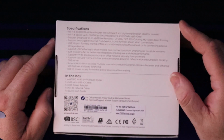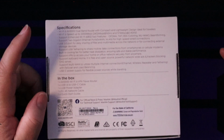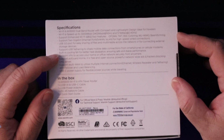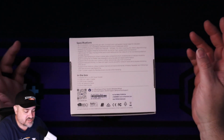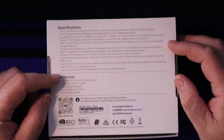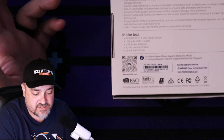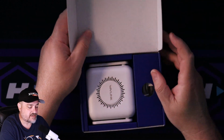On the back, it talks about specifics of the device: dual band, compact router. We have Wi-Fi 6 speeds up to 3000 megabits, and it supports VPN, so you can access your home or office from anywhere. It supports AdGuard Home, as we just talked about. It's free and open source. I use that sometimes at home in my home lab to do ad blocking, etc. USB-C powered, which is really cool. I'll show you something there in a little bit. And the multi-WAN support means you can have it do failover or load balancing if you so wish. And then it talks about what's in the box. But let's go ahead and crack open the box. Let's see what we got in here.